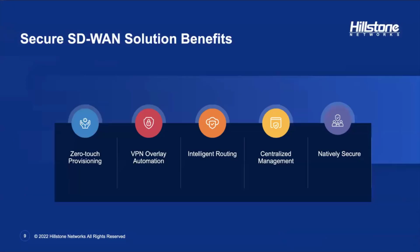Speaking of benefits, let's briefly go through again the five highlights of the Hillstone Secure SD-WAN solution. The first benefit is zero-touch provisioning, which we touched upon earlier. In the past, provisioning would nearly need to be done on a pure manual basis, meaning every CPE device and every routing configuration would have to be manually configured. With ZTP, the necessary configurations are inputted prior.